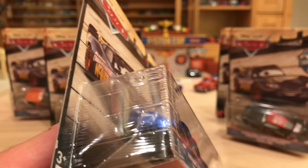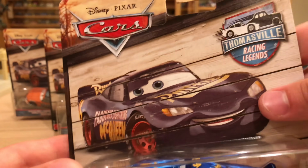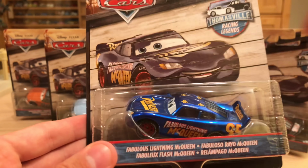They've done this before, like with the ice racers. They put ice or, I don't know, icicles on the blisters. So this is wood, so that's pretty sweet. And yeah, like I said, I just really wish they changed up the card art. They're just getting a little lazy with it, you know. Same thing with Fireball Beach. But still a nice presentation.